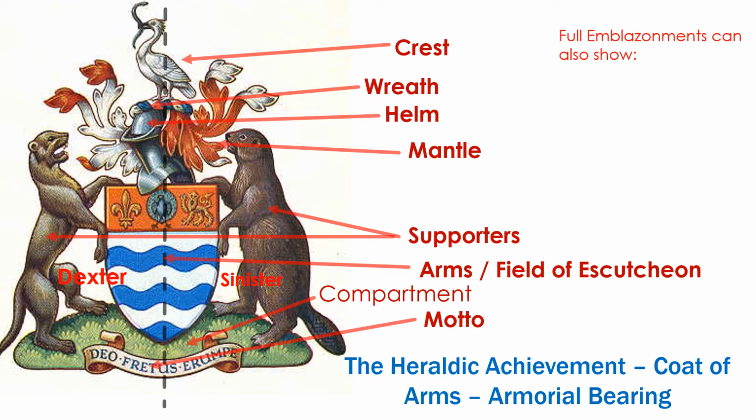A full emblazonment can also show crowns and coronets, slogans and war cries, and badges of fealty. An example of a slogan might be the Ich Dien, carried by the Prince of Wales, and the badge of fealty is the 3 ostrich feathers of the Prince of Wales, as an example.